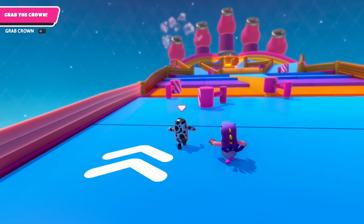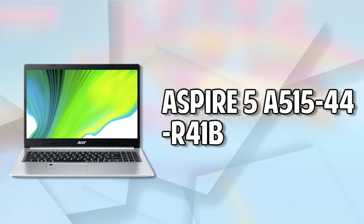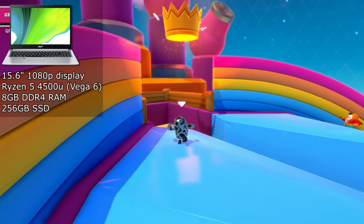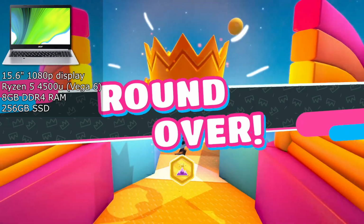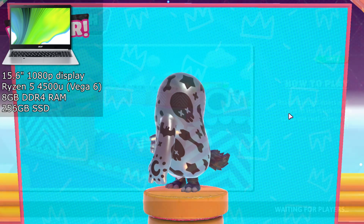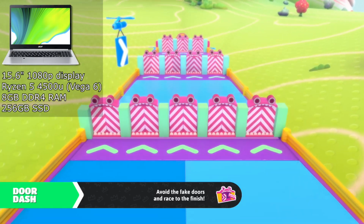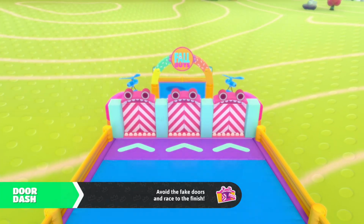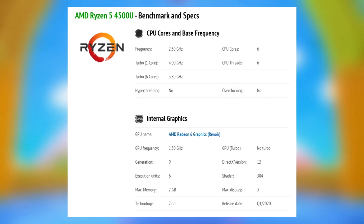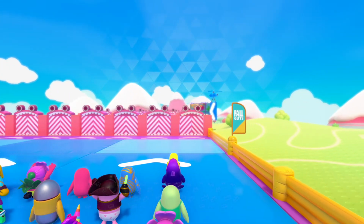So, starting with number 5, we have the Acer Aspire 5 A515-44-R41B. It has a 15.6-inch 1080p IPS display, meaning that you'll not only be getting full HD, but you'll also have a great size screen for gaming with accurate colors since it utilizes IPS technology. As for the internals, it has a Ryzen 5 4500U 6-core processor that can boost up to 4 GHz. Now this is the part that will do the work for gaming, since it contains the Vega 8 graphics processor, which is the iGPU. The Ryzen 4000 series was only recently released, so you're really getting the latest integrated graphics tech here.